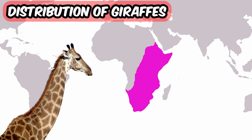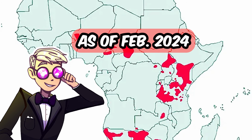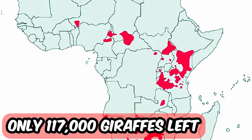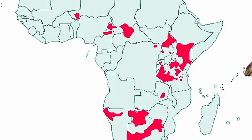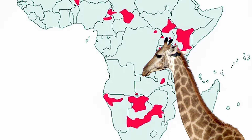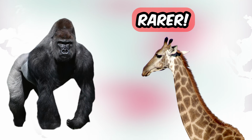But now let's look at the more realistic map. As of February 2024, there are only 117,000 giraffes left in the world. So every giraffe is important and matters. Also, did you know that the West African giraffe is rarer than the mountain gorilla?